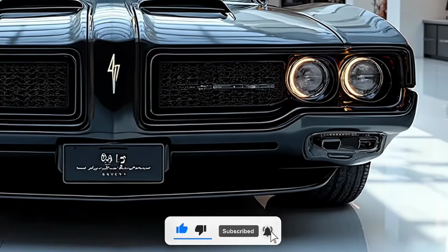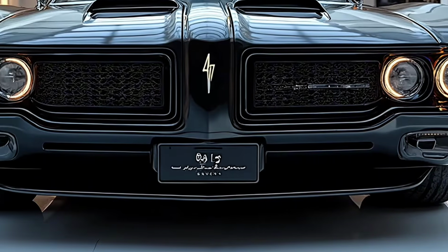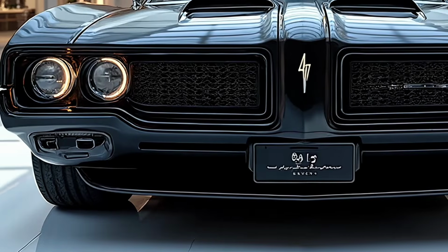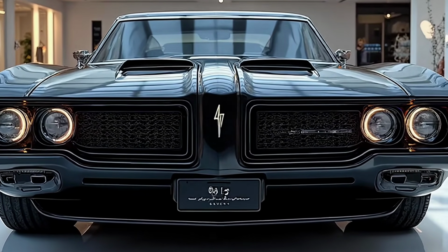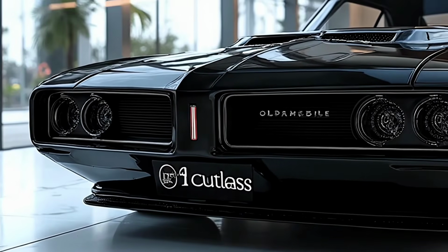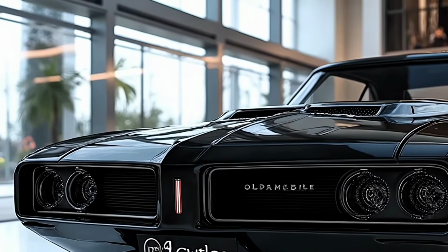Oldsmobile has resurrected the 442 Cutlass not just as a nostalgic callback, but as a full-on modern performance beast that blends retro styling with futuristic technology. If you've been waiting for a car that brings classic muscle car character into the 21st century, this might just be it. Starting with the exterior, the 2026 Oldsmobile 442 Cutlass demands attention the moment you lay eyes on it.